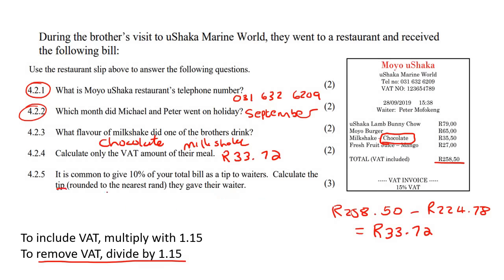And then of means times. And then 258.50. Go ahead, work this out. You end up with 25 rand and 85 cents. And then I nearly forgot, they said round it to the nearest rand. And so that would go to 26 rand.